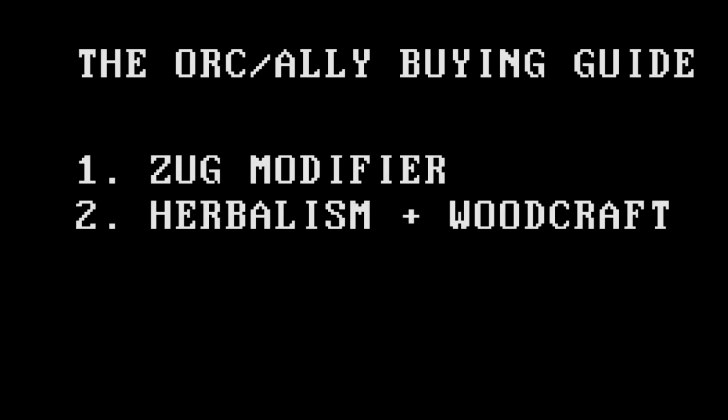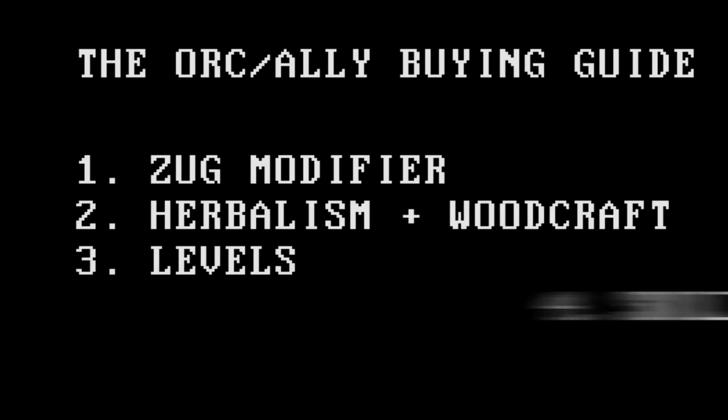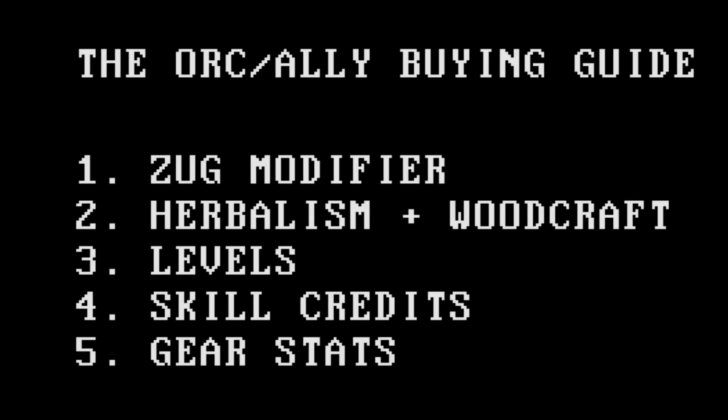To review, what you should look for when buying an orc or an ally is the Zug modifier, the herbalism and woodcraft rating, the orc or ally's level, the remaining skill credits on an ally, and the specific gear stats.